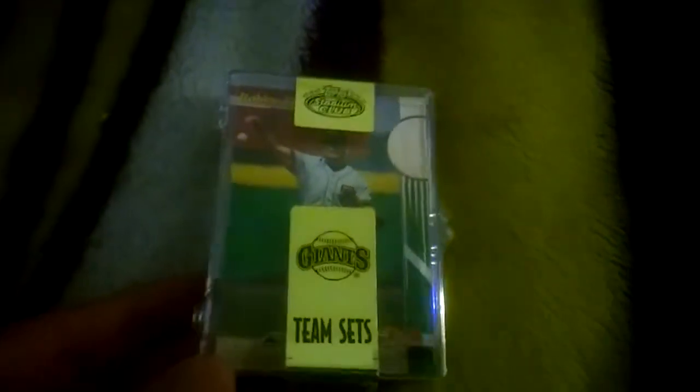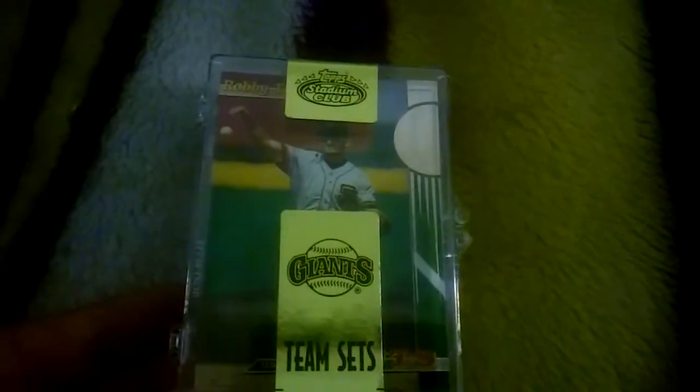I got this for $4. The Topps Stadium Club team set. Giants has got Barry Bonds on the back. And just, well, I'm going to have to do this right here, right now. Hold on. Can't do it. I guess I'll do it this way.